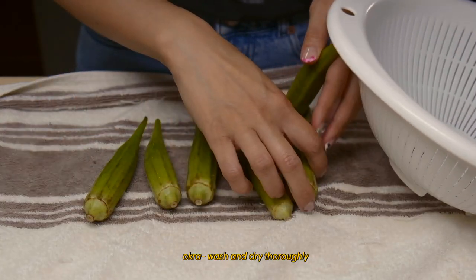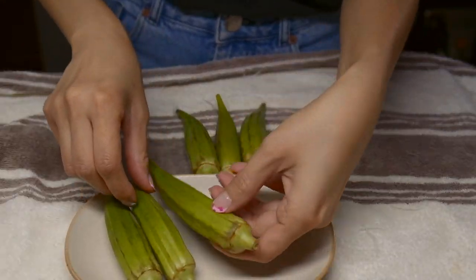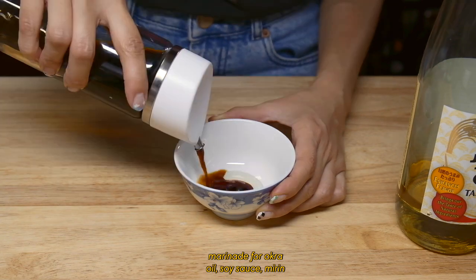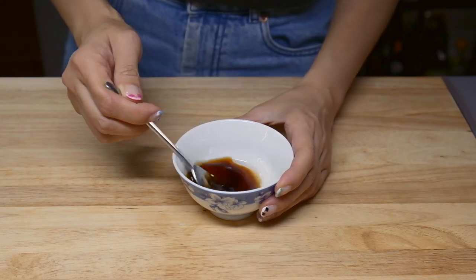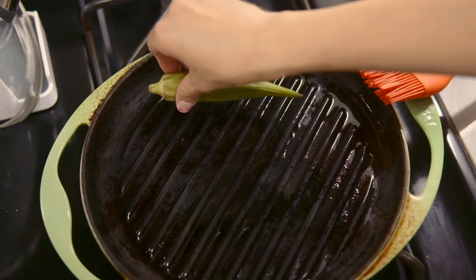To add some texture to my dish, I'm going to grill some okra. I love okra, especially when it's grilled. If you've ever been to a yakitori place, they do grilled okra so well. It's delicious. If you've never tried it, definitely give it a go next time.